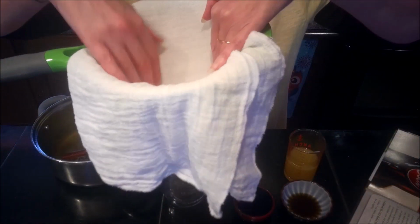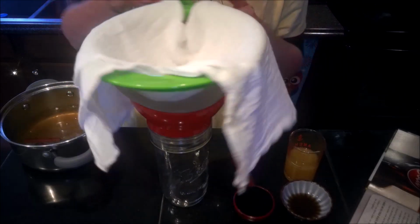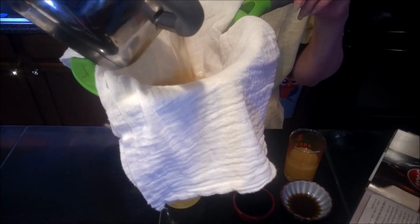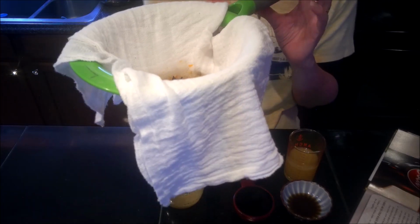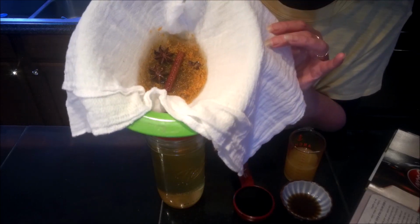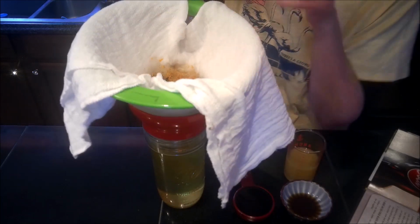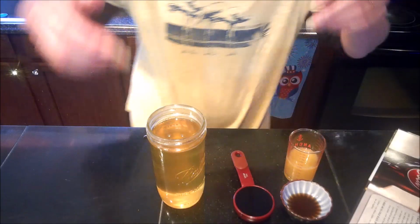Let me see if I can adjust you guys a little bit so that you can see better. And I'm just going to pour this straight in, hopefully without burning myself or spilling it all over me. At this point, everything is strained out, as you can see. All the lemon peel and orange peels, the whole spices remained behind, and all we're left with is this lovely clear yellow simple syrup.